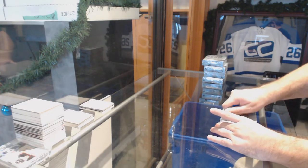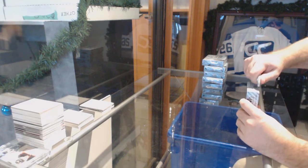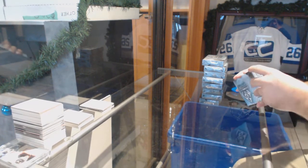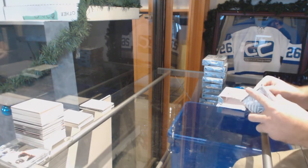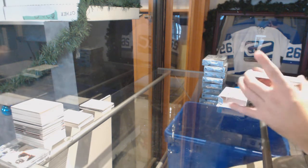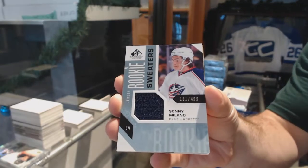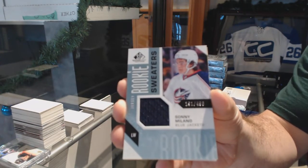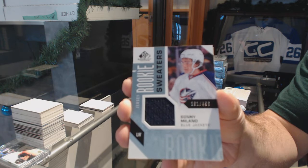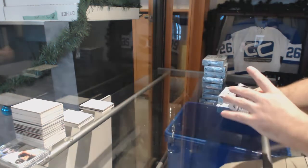Here we go, starting off CNT break number 9214. We have the 5-box Spagoo break. If I remember correctly, this is pack number 1. Start off with a rookie sweaters of Sonny Milano, $4.99.